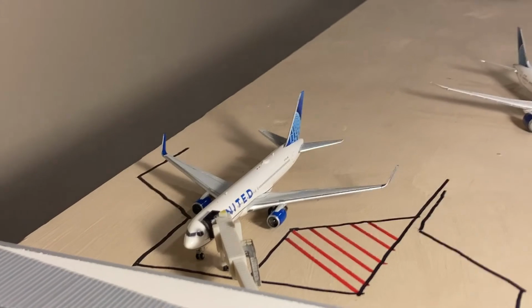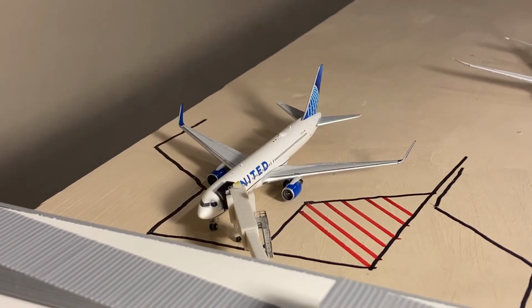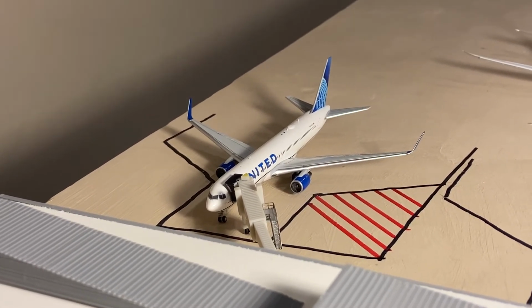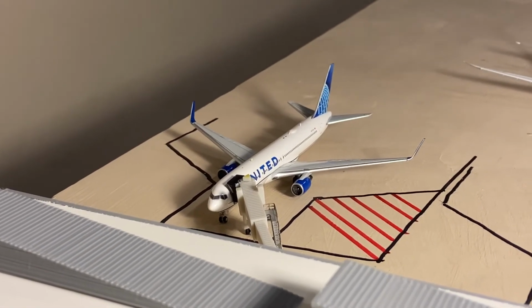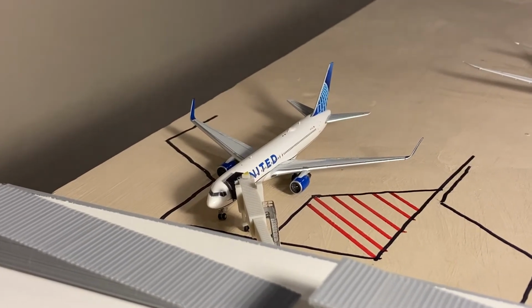And for the final United wide-body for this update, we have the United 767-300ER in the new livery, which arrived in from London and will be heading back out to London. He's currently just kind of parked up at the gate, mid-turnaround, not really doing anything. But yeah, he arrived in from London, and we'll head back out to London.